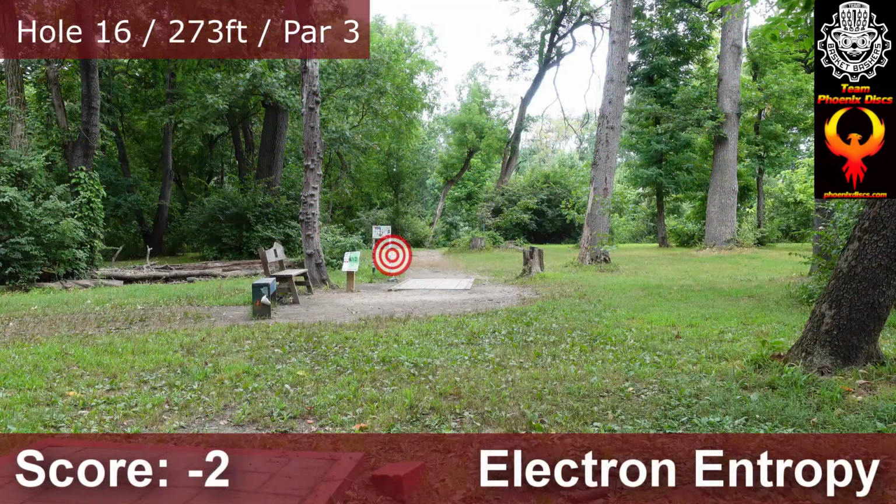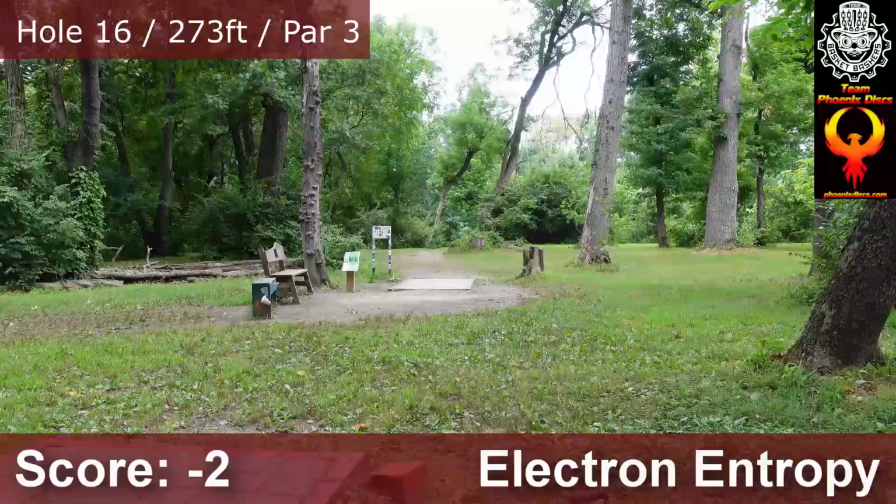All right, hole 16. Got some challenges here. You can go up the middle with something kind of stable to overstable, or it takes us high off the right-hand side. There are those witch fingers coming down though off those tree limbs. I'm kind of liking the hyzer line. I haven't thrown in a while, so let's revisit that fun.